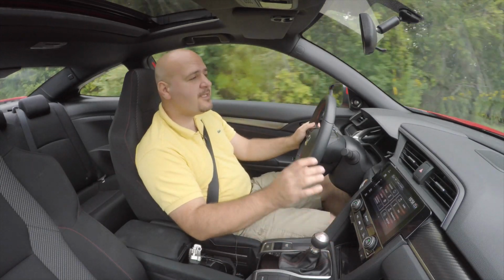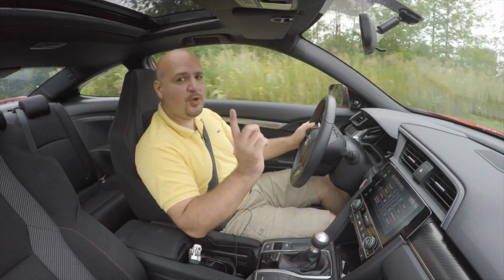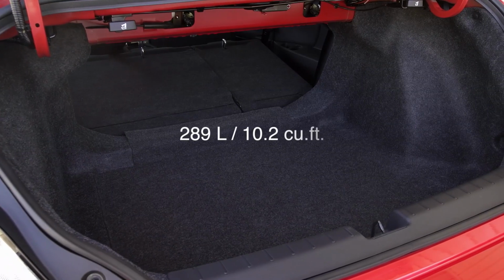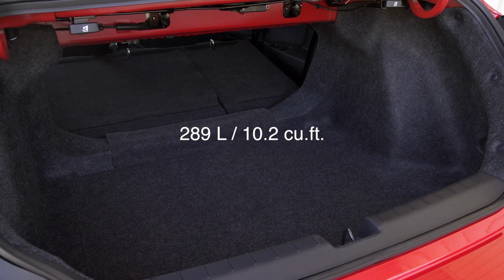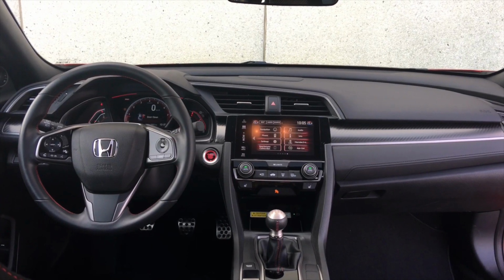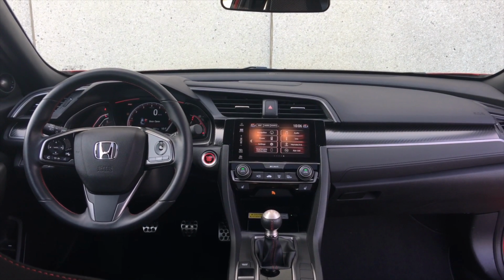The Si Coupe is a really cool car, and you'll definitely be making new friends with it. But don't worry because the rear seats are actually pretty roomy. Also, with a 289-liter trunk, your friends can actually also bring their stuff with them. The interior, as mentioned, is pretty roomy for a coupe, and ergonomically, it's pretty sound.